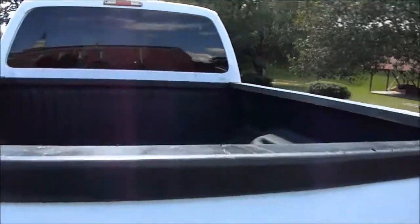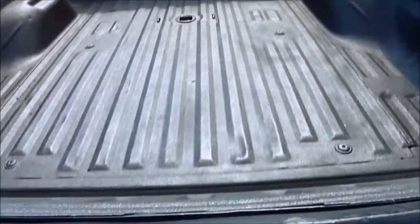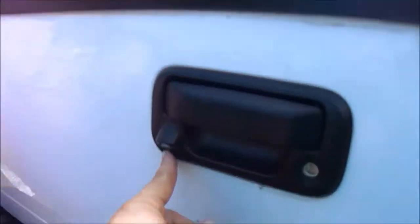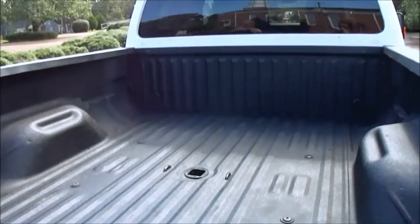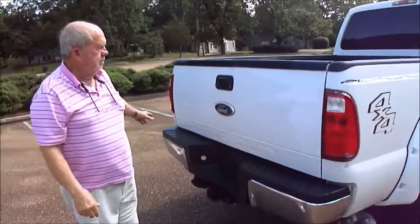It's got the original spray-in bed liner, and it is as new. I don't know that anything's ever been in this bed. It's got a turnover ball in it. Got a backup camera. And you may never need that turnover ball, but if you do, that's going to save you about $1,500. It's out of your way. Backup camera. Never been bumped into anything.